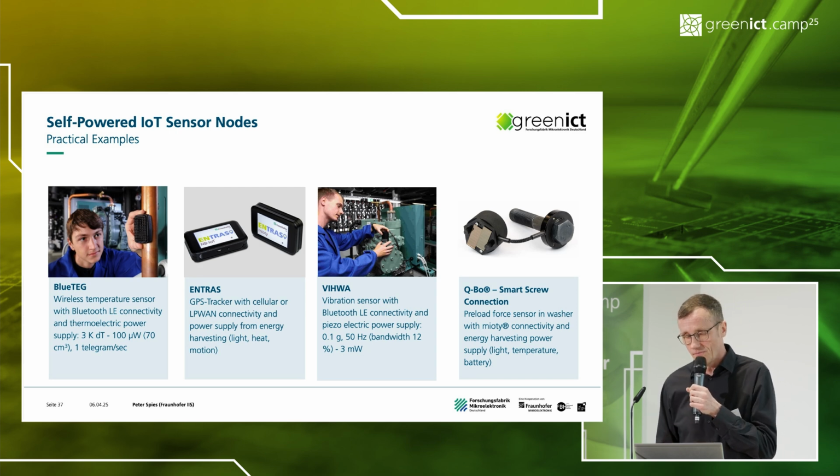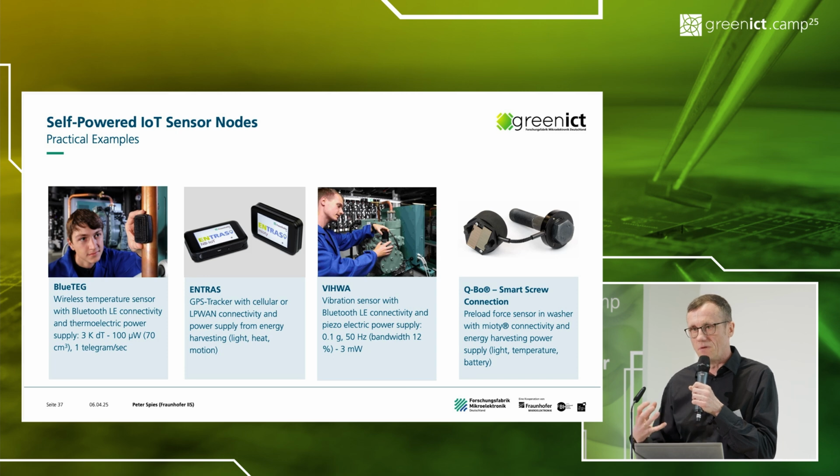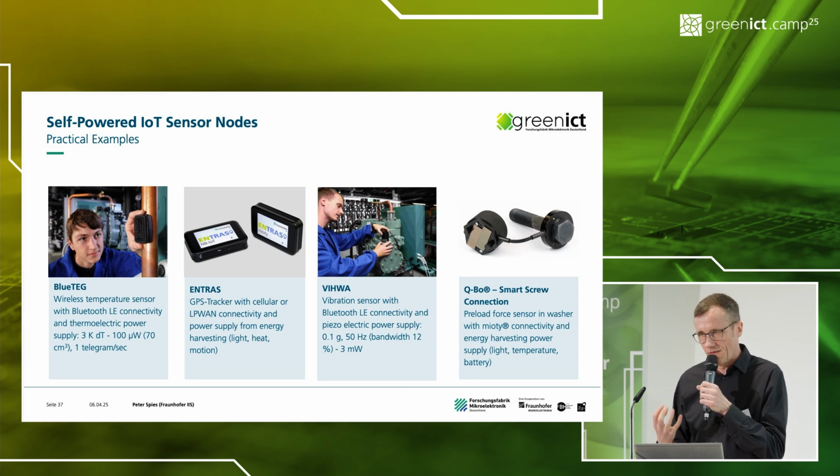And finally, the fourth example I'd like to introduce, which is one of our recent project results, is called Cubo. Cubo is a preload force sensor which we integrated in the washer of a screw connection. So we can measure the tightness of any kind of screw connection during operation. For example, imagine big screws on overhead cranes, on wind turbines, on railway trains, on bridges, which have to be monitored regularly. And this sensor transmits the preload force measurement regularly.